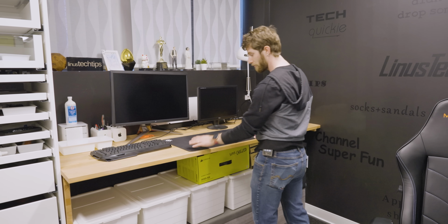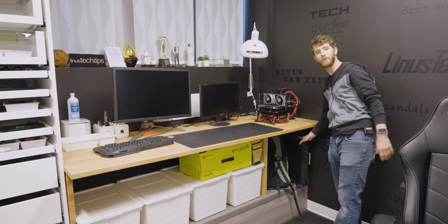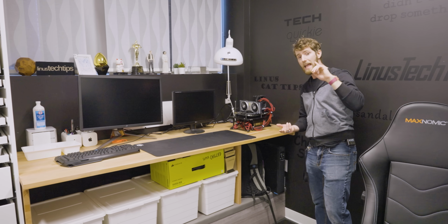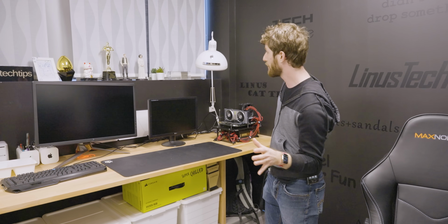This is my workbench where I've got a UPS just in case the power goes out while I'm flashing a BIOS or whatever the case may be. Everyone has UPSs on their workstations and on their test benches. I cannot overstate the importance of a good UPS.